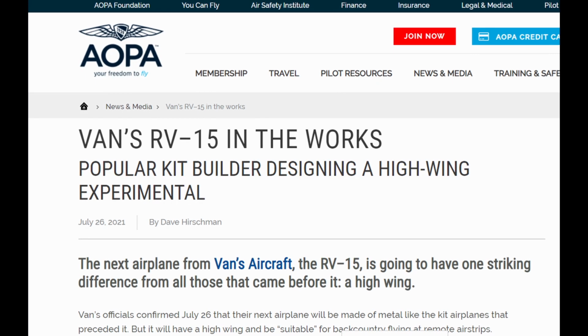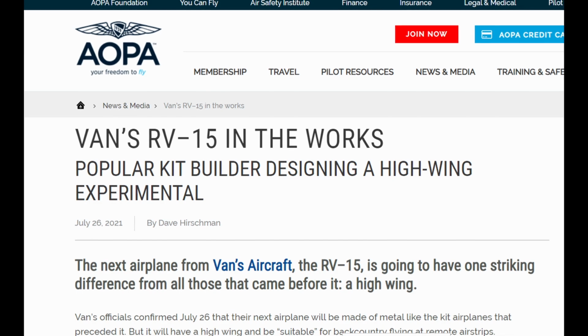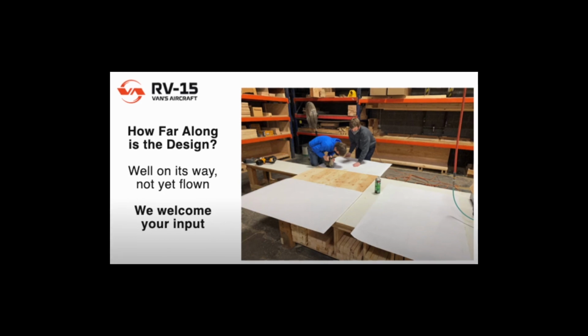Our competitors, our friends across the street at AirVenture, had Tuesday of the show, and we started hearing details about it, which there are none, and so it kind of got my goat a little bit. Here's a picture with some plywood, and that was it. As far as I know, they aren't disclosing whether it's going to be a tandem or side by side. They haven't made that decision yet. And that kind of stuff.